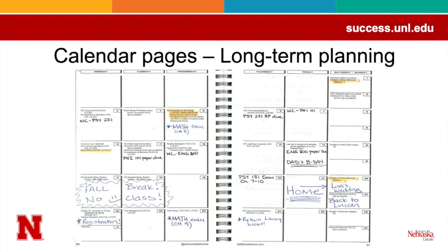So first things first, I'm a big fan of paper calendars because your brain just processes information differently when you write it down. But a calendar page, really what you're doing is your long-term planning. And when you sit down with those syllabi, you can actually plan your entire semester. One of the first things that you want to do is put down big deadlines, due dates, exams, all of that stuff on a calendar page.